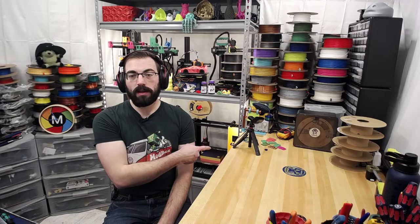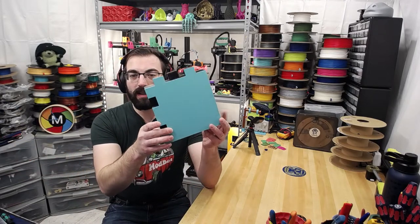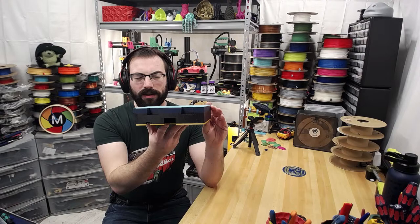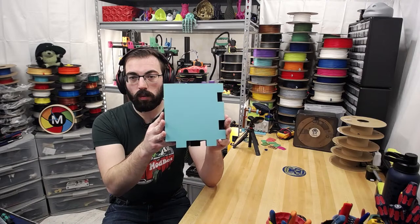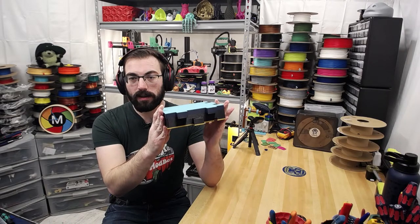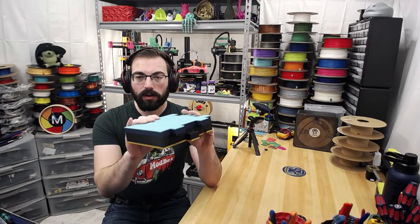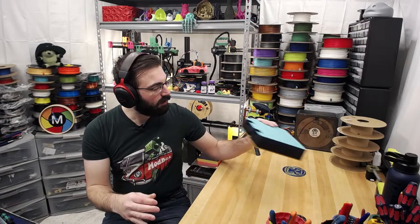Well, what are you printing? So for example, down below me, I am printing off a section of an IKEA LACK table that you can print. This is available on Printables. It's a fully 3D printed LACK table. This is one of 9 pieces. I just started printing this. I saw it on Printables and I'm like, you know what? This is a great use of excess filament. We could talk a bit more about this in the future, but that is something that you might want to print.